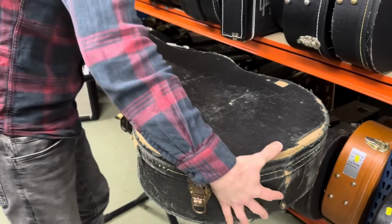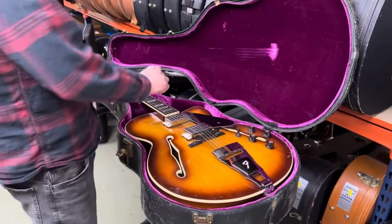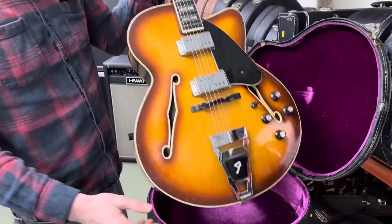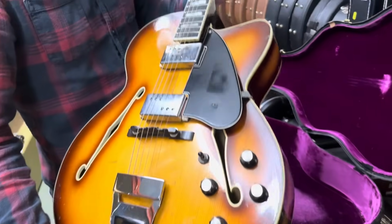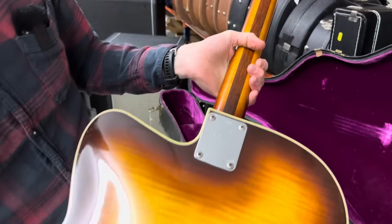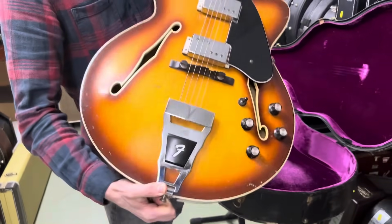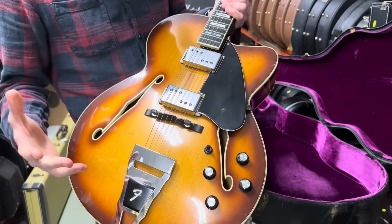So in its original case, which will be purple lined, and it is, there we go. Very 1970s, certainly in the guitar world, purple line cases. And this is a 1972 Fender Montego. So it's a very rare guitar. There we go. You can see, have a look at it, in very good condition. So used on the album, as I said, and in live situations as well. So like I said, a rare guitar.